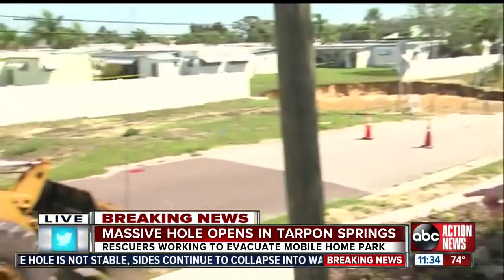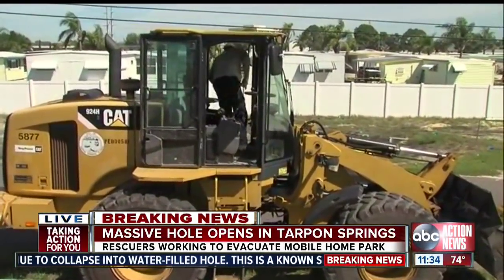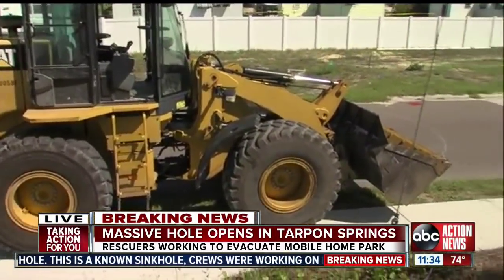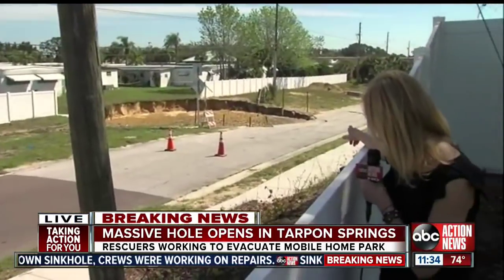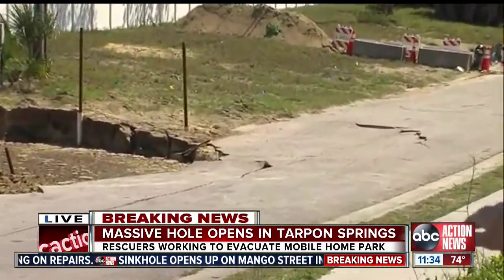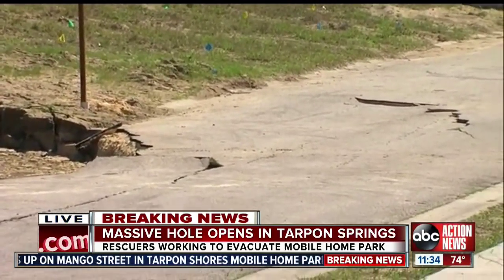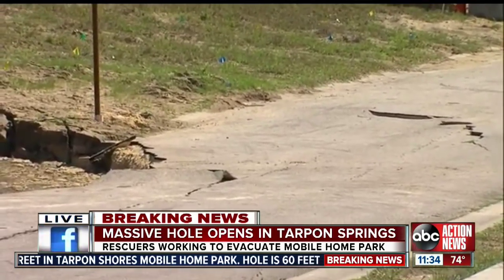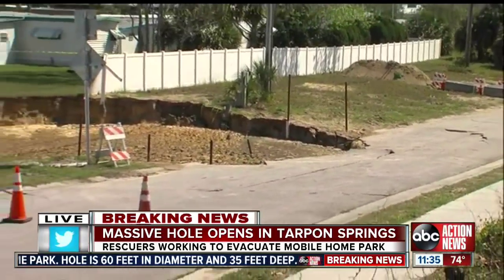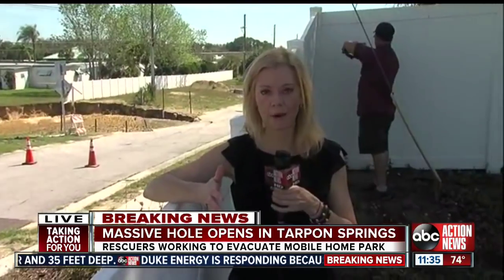But look at this. This is a bulldozer that just pulled up on the roadway here, so we're feeling pretty safe because they've got some heavy equipment just beside us. Now, the road is cracked. You can see way back there, steps away from where we are, the road is cracking right in the middle, and a couple more cracks have developed on the roadway. This is Mango Street that cuts through to US 19, but we have this heavy equipment here, so we feel pretty okay about where we are.